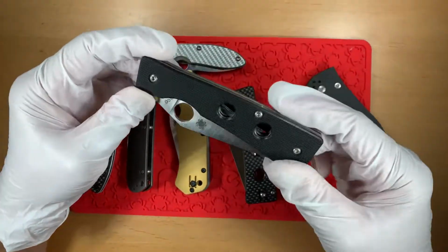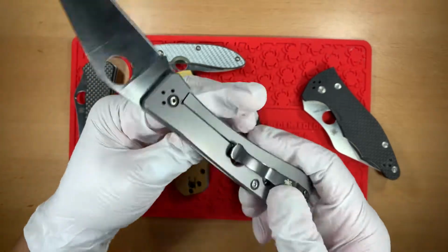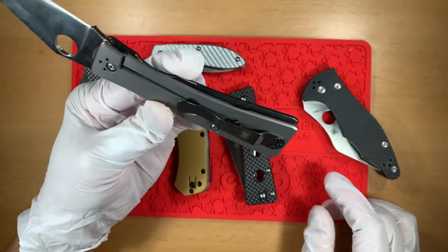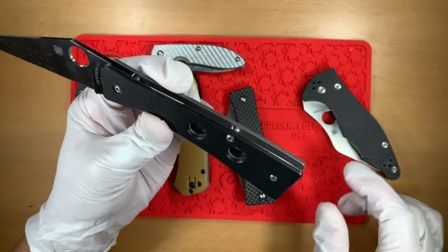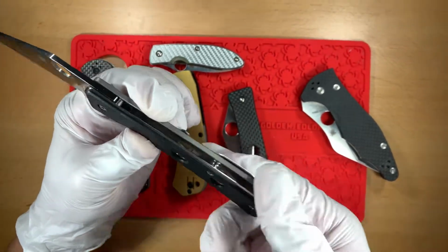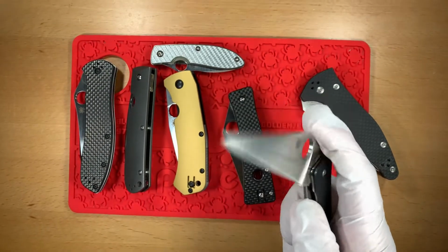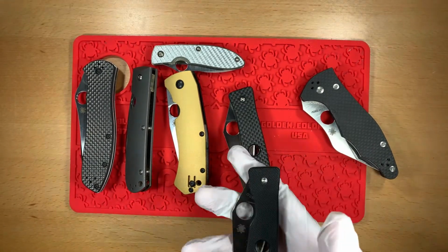Aesthetically, though, I'll have to say it wasn't as pleasing to me as the Watu, just because the pocket clip they chose was pretty crappy. Here you have a really gorgeous knife with these two holes in the front, really aesthetically pleasing, and what do they do? They cover it up with the pocket clip. But that didn't stop me from buying it. I thought it was still worth it.